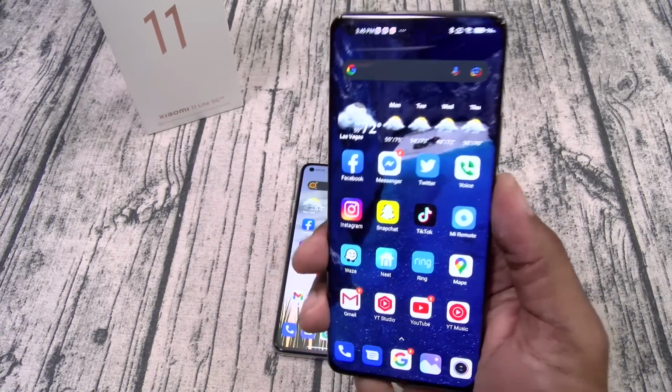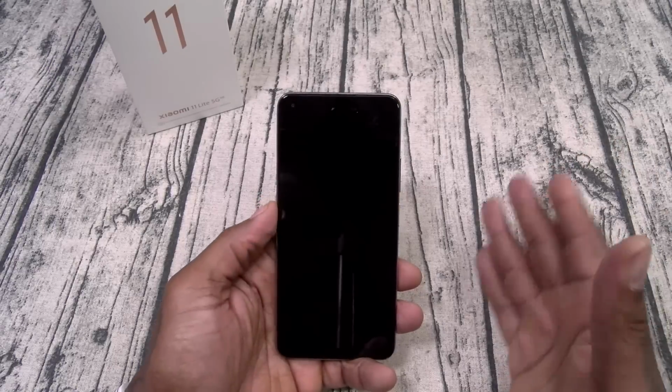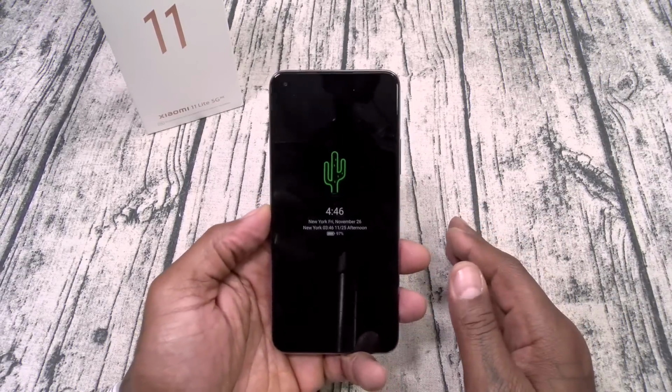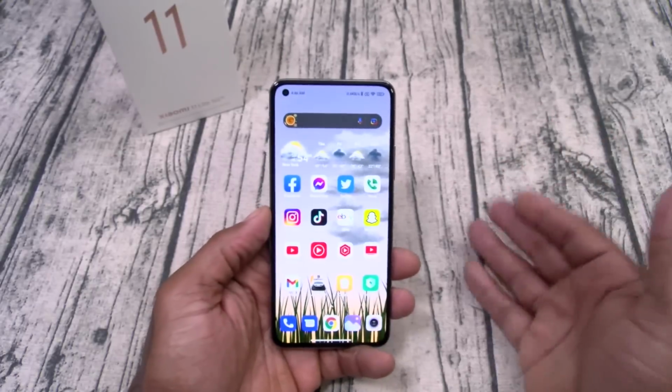To the full earth like that. This one has those same themes, but it doesn't have the full super wallpaper, which I was very disappointed because that's one of the things that I love about Xiaomi phones. If you got always on display, why not give us the super wallpapers? I really don't get that.